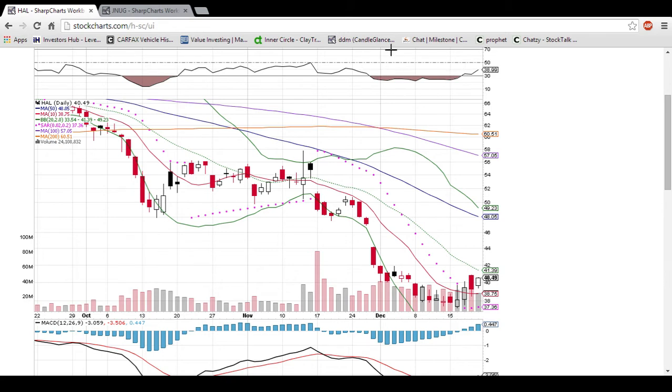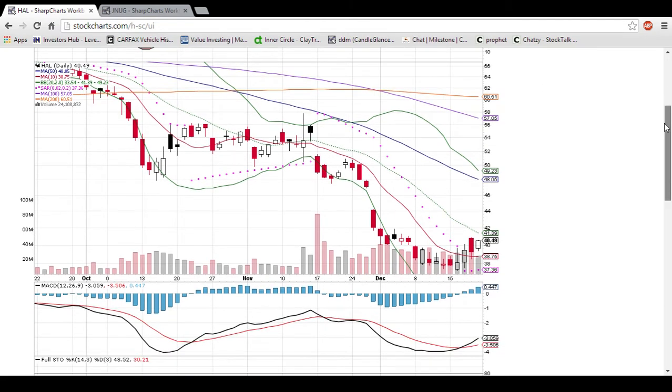The first thing is the RSI. You can see it was oversold for a while underneath the 30 mark, and it made a bullish cross coming back up over this 30 level, and it's making its way now to 50. So that's something you want to compare to the weekly that I'll show you in a minute.